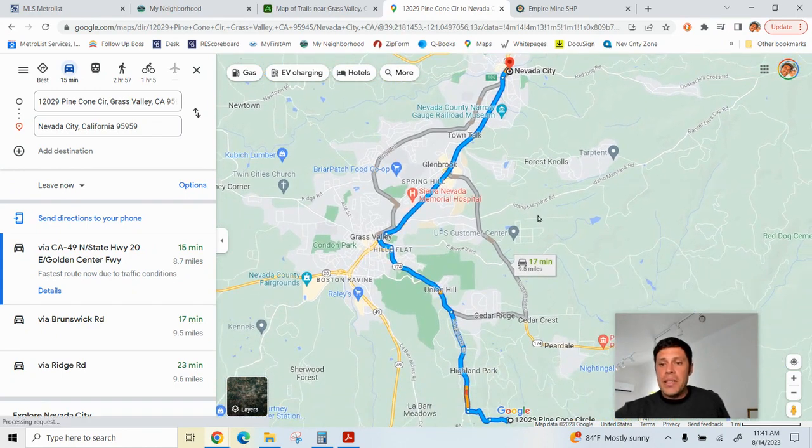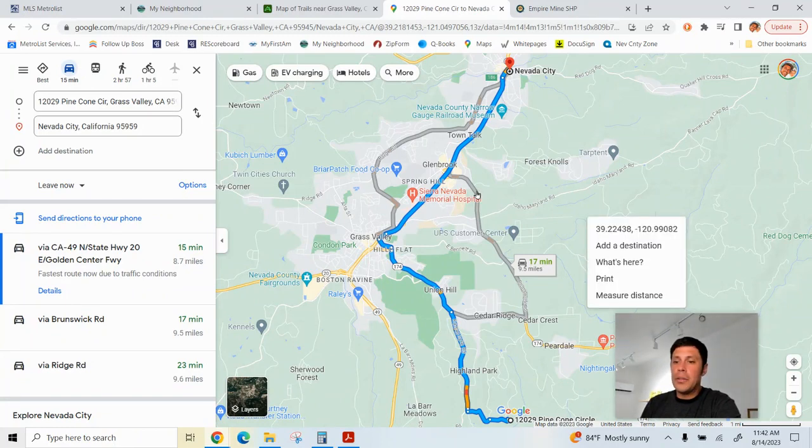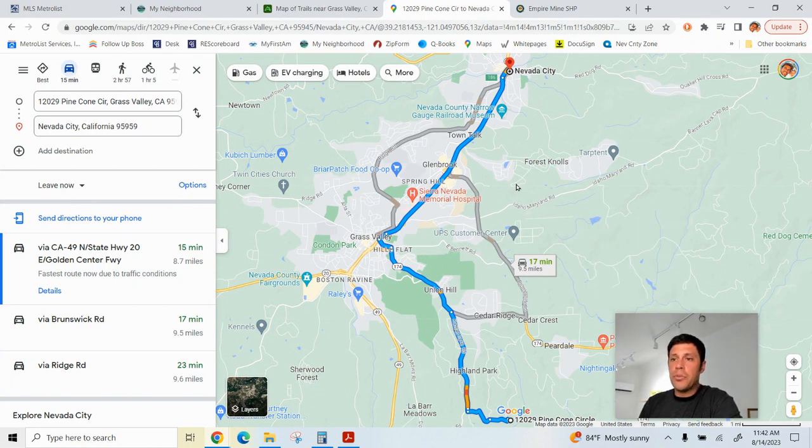It's like 40 minutes, I think, to Auburn. Maybe 25 to 30 minutes to Colfax. So very accessible all around. So driving wise, it is very close. To have 3 acres that close to town is a huge convenience, and it's private, really private.